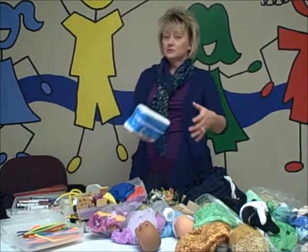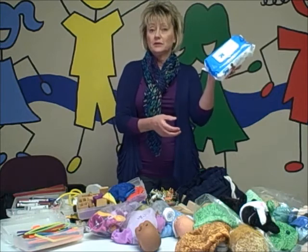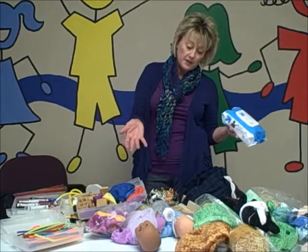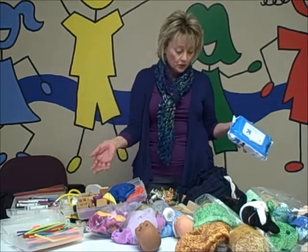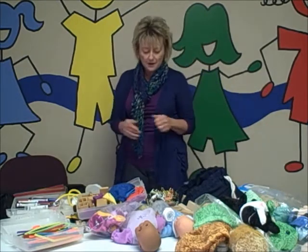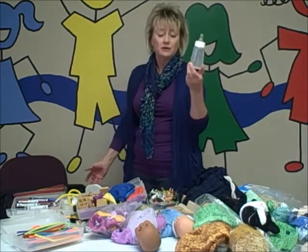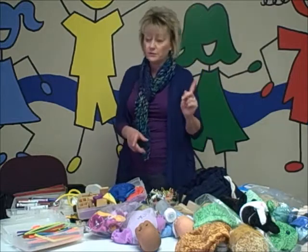Because I don't have access to a sink in the room where I facilitate the groups, I do bring in some little hand wipes. So that way kids can wipe their hands off if they get Play-Doh or marker on them. I can wipe down the baby dolls. I can wipe down the stethoscope, clean off the tabletops with the Play-Doh because it does get a little sticky sometimes. And in regards to baby bottle nipple, I do always carry extra ones, because if I see someone putting this in their mouth, I make sure at the end of the session that I replace that.